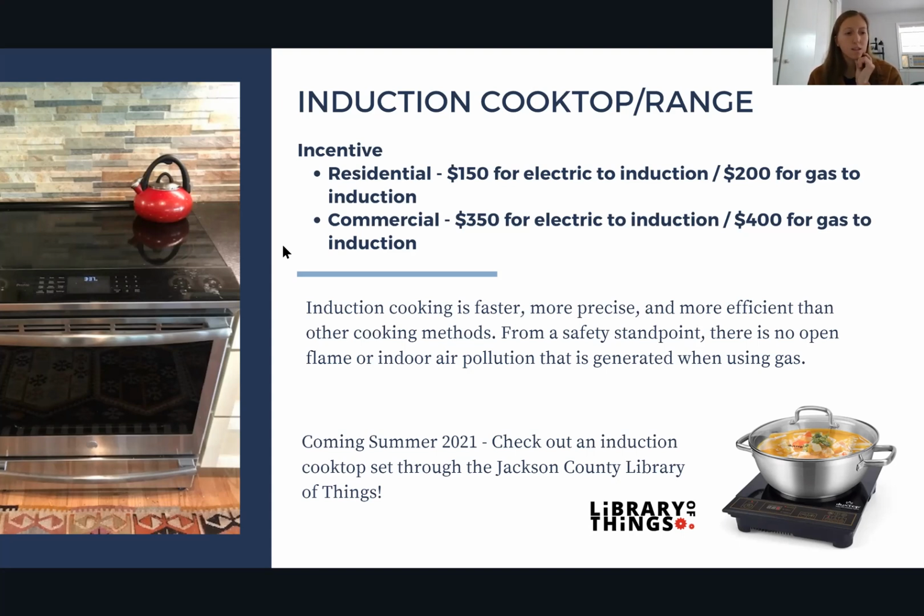Another exciting thing is that there are going to be 3 portable induction units in the Jackson County Library of Things, which is really exciting. So if you have a library card, you can check out one of the portable units. If you want to try out induction before you commit to doing a permanent installation for this incentive, you can do that, and that'll be coming this summer.